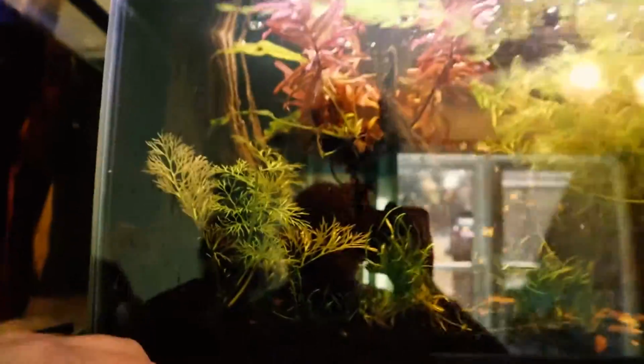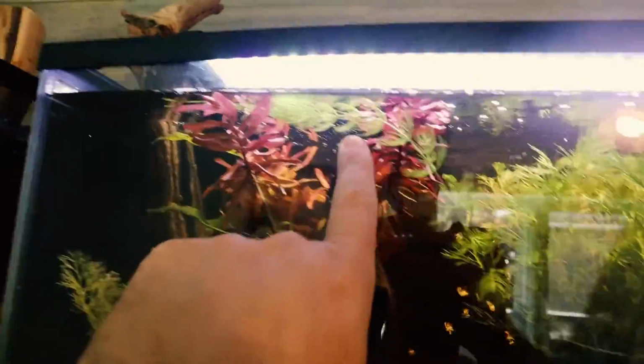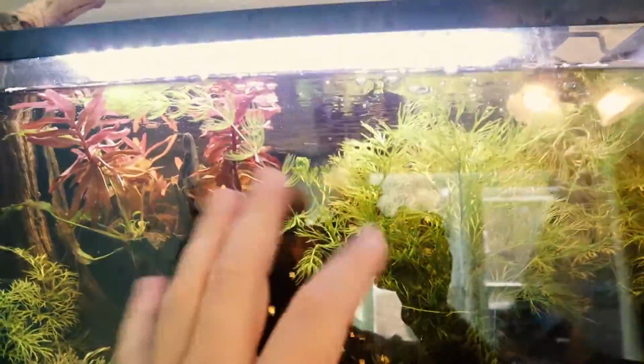Moving up here, the black water tank looks absolutely amazing. Look at this hornwort that's growing here. This thing started out about this big, and it is just taking off. We have a bunch of frog bit up in there. There are the neon tetra, but everything in here is looking fantastic. You got the puffer tank.